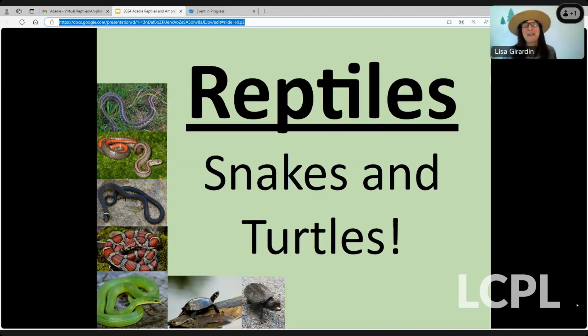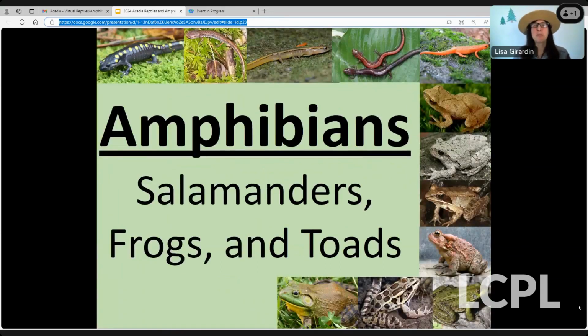Now, the reptiles that live in Acadia National Park are snakes and turtles. There are other reptiles in other parts of the world, but we don't have those here. That would include animals like lizards, alligators, and crocodiles. The amphibians that we have in Acadia National Park are the salamanders and the frogs and toads.